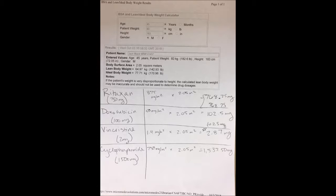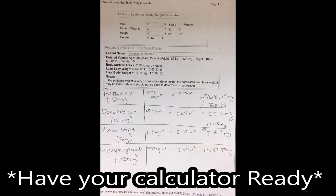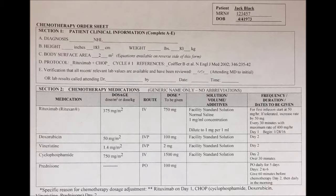Once you have confirmed the BSA, now you can calculate the dose to be given to the patient by using the chemotherapy order sheet, dose per meter squared, and multiplying that against the BSA, which is also meter squared. In this case, Jack's BSA is 2.05 meters squared. Get your calculators ready because we are going to do this together. Rituximab is ordered as 375 milligrams per meter squared. Multiply that by the BSA of 2.05 meters squared and write down your answer. Let's compare our answer with Nurse Erica and Nurse Ashley.